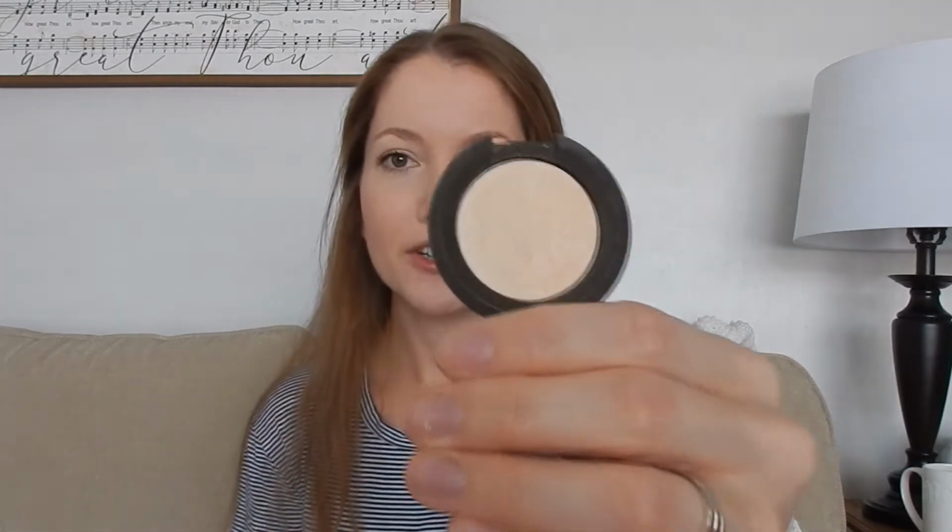So I got this little perfect shade. I use it every single day pretty much. I've even worn it to work sometimes, which is so unnecessary. I do not need to have highlighter on at work, but it's so pretty. I cannot help but use it.